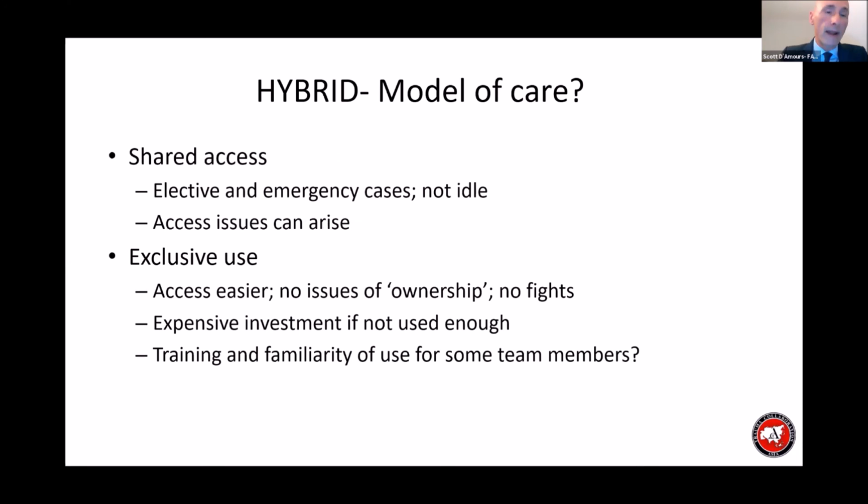Another really important aspect is how it's used for elective cases in addition to emergency cases, so it doesn't sit around idle. But then clearly you can have access issues if you have a patient that comes in, and again, much of the work that we see is unplanned, and when you need it now. But if there's an elective case ongoing, then that can block access, which means you have to then revert to the old-fashioned decision-making in terms of doing interventional radiology first or doing an operating theater procedure first. If it's an exclusive use arrangement, then you need to make sure you've got the volume to support that. Certainly access is easier, there's no issues of ownership, but you can't really let it sit there empty because it's a pretty expensive investment if you're not using it frequently enough. Plus you can also run into issues of training and familiarity for some parts of the team.